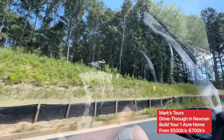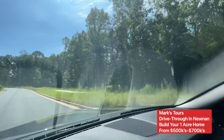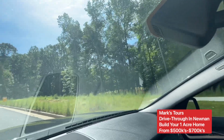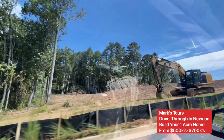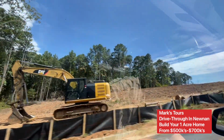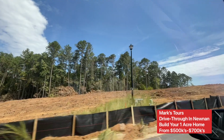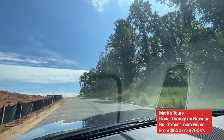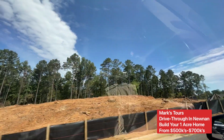You're tired of the hustle and bustle, and you want a place where you can not only live, but maybe even work out of. If you're a work from home employee, if you're retired military, or thinking about starting a family, these are all opportunities for you to live in your long-term home or potentially your forever home.